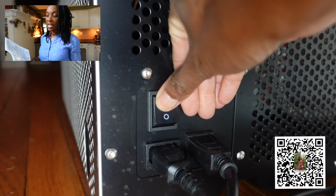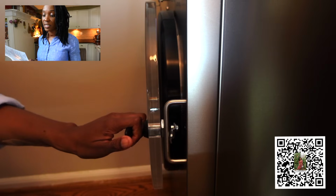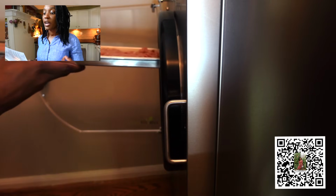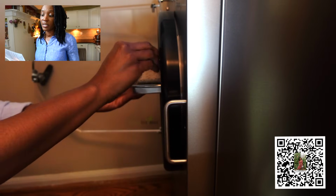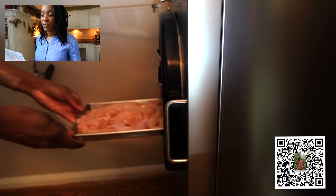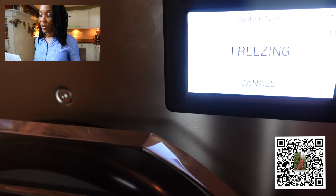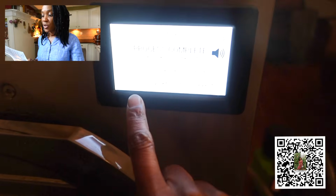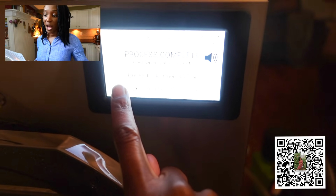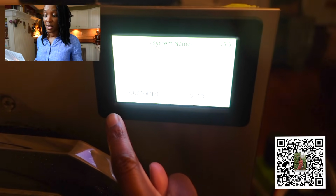So for example, it says to place trays in the shelving unit, close the acrylic door and turn the latch clockwise as far as it will go, compressing the door against the rubber gasket. Visually check to make sure that the door is sealed properly to the gasket. If the door is not latched tight, there may be a vacuum leak. Press continue. The unit will begin freezing the material in the freeze dryer. From here, everything is automatic. Unless you get an error screen during the freeze drying process, it is safe to assume that the freeze dryer is working properly and operating as normal.